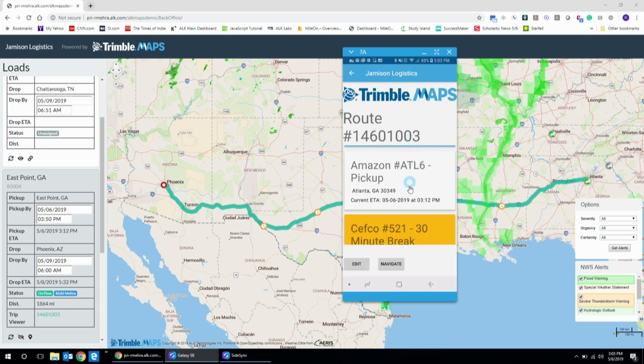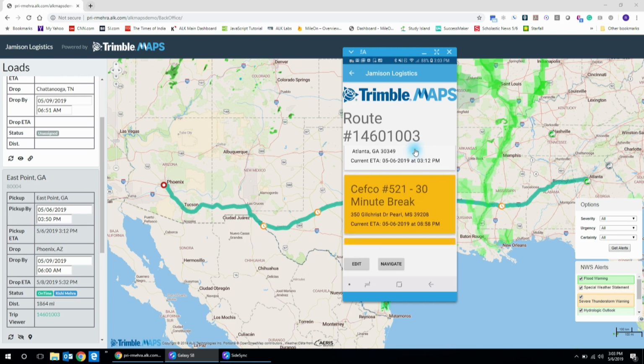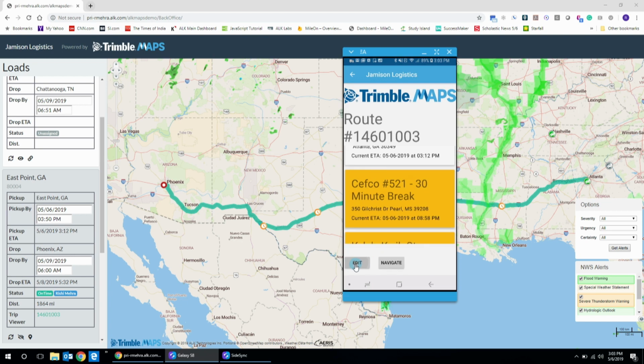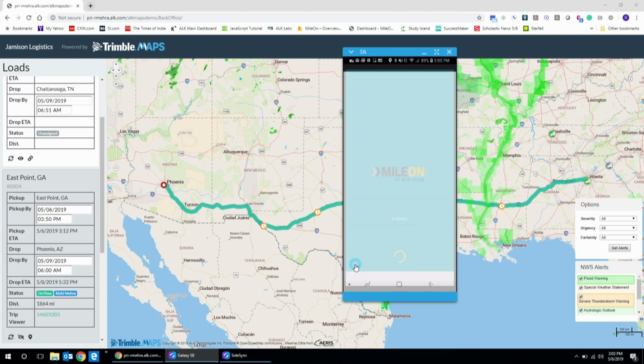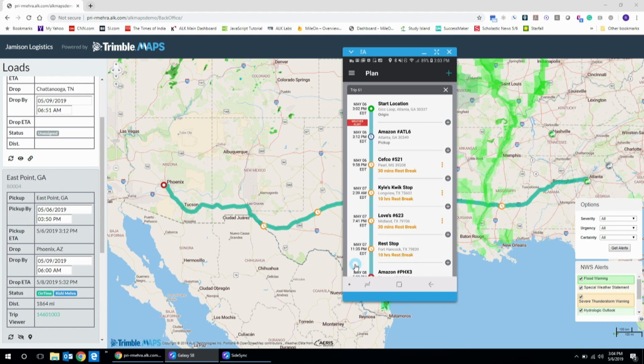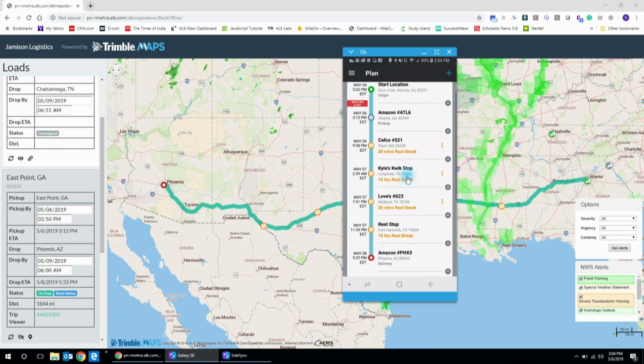Shows I'm supposed to pick up the load, and it also shows me my recommended breaks. I, as a driver, might not like those breaks. So we have a complete new offering for the drivers to be able to go in, look at that same trip plan, and visualize and pick up your own custom stops in here.